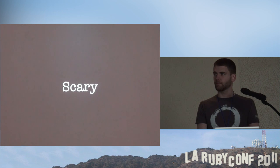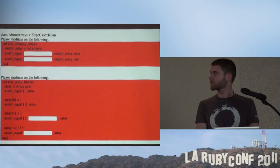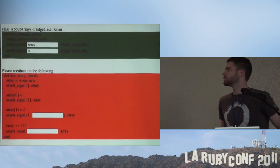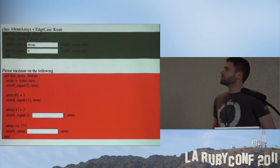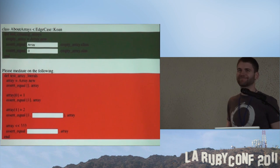Let me give you a for instance here. This is some code that we were playing around with back at EdgeCase. We did the Ruby Koans, and someone had the great idea of putting the Koans online so you can go through them on a web page. You can see these are tests. We're asserting equal, you can fill these things out, and when you fill them out with the right thing, the test turns green. Well, we're actually typing in Ruby code and evaluating it in the browser. Yeah, you're laughing already. You know what's coming, right?